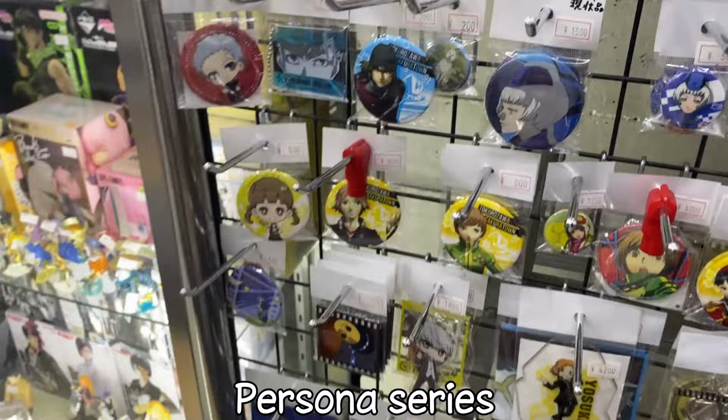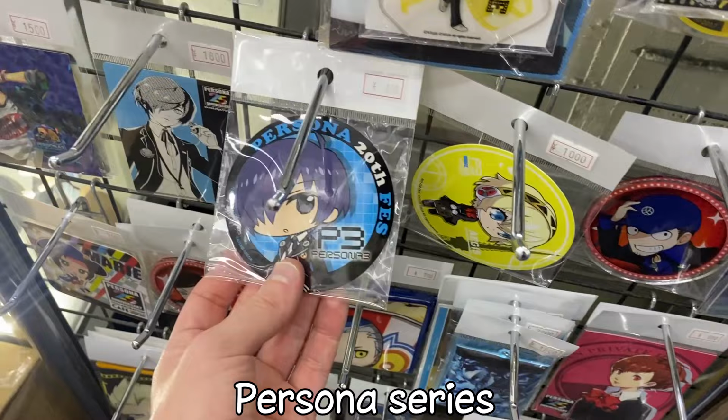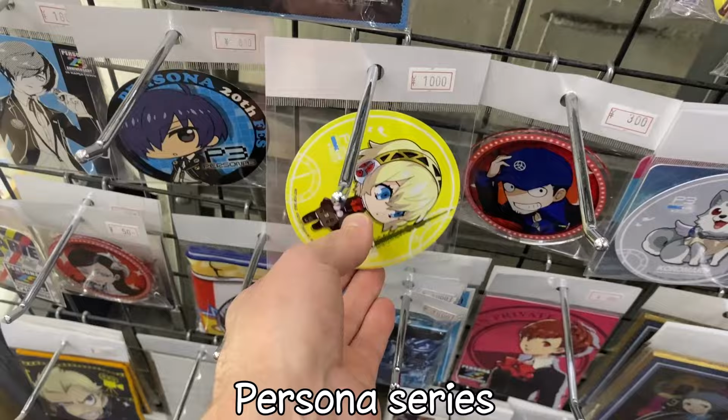Oh, that's from the Tokyo Tower collaboration where I got the main characters one. I've got the full set of all of these. Oh my god, $10. I'm tempted for that. I'm really tempted for that. Alright, I'm gonna stop the camera and have a closer look.